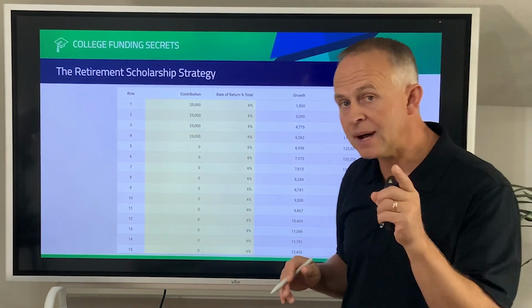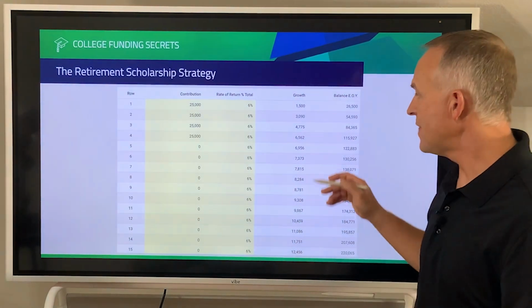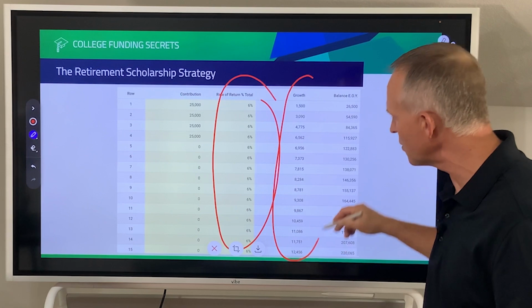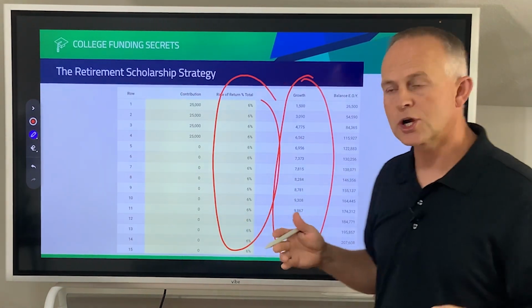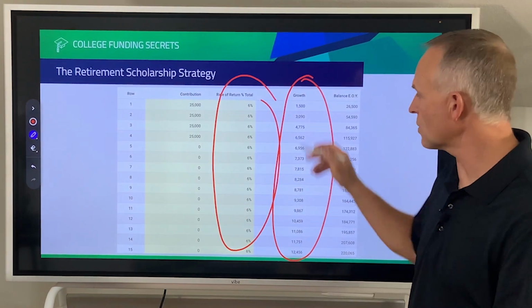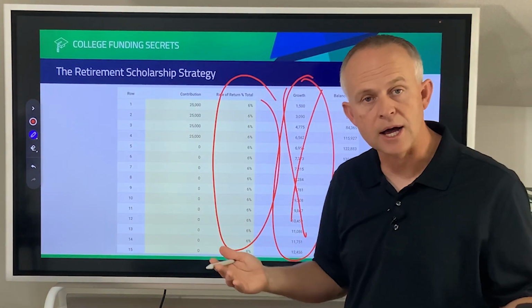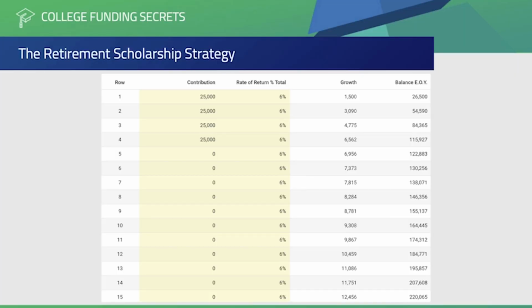So if that money could have been earning a 6% return, then all of this growth is not going to be there, okay? You're going to miss out on all of this growth. This interest is going to be gone because you're spending the money on college. You're interrupting that compounding interest.